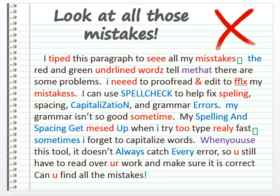Fix, we have too many F's there. Mistakes, we have too many S's. Spelling, we're missing a letter, an L. Sometime, we need an S on the end, missing an S. Messed, to, this is the wrong to, T-O-O. Here's a homophone. We need T-O instead of T-O-O. T-O-O means also. We need T-O.